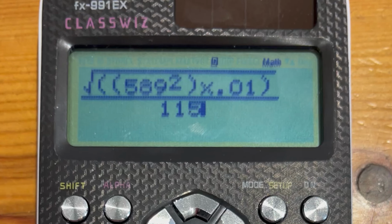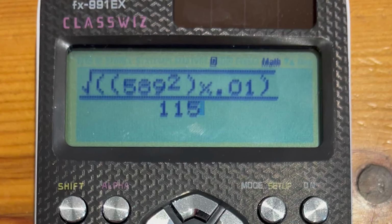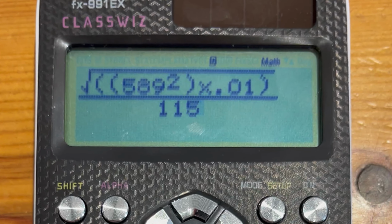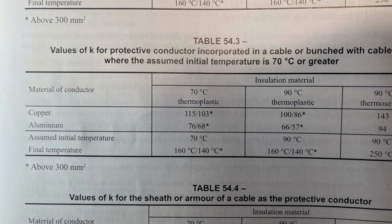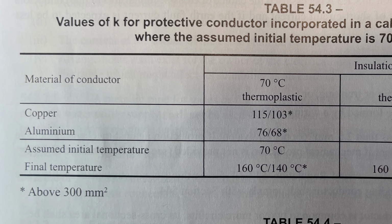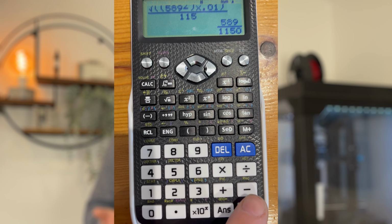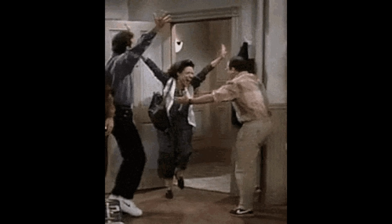So our final formula, using these figures for making sure that the CPC size is greater than the minimum, is this formula. We square our current of 589, and then times that by our disconnection time, which is 0.01. We then need to find the square root of this value, and then times that by the k value, which we find in table 54.3. This gives us a minimum permissible cross-sectional area of our CPC or earth of 0.51 millimeters squared. This is well below the 1 mil that the cable needs to be. Perfect, we have our cable.